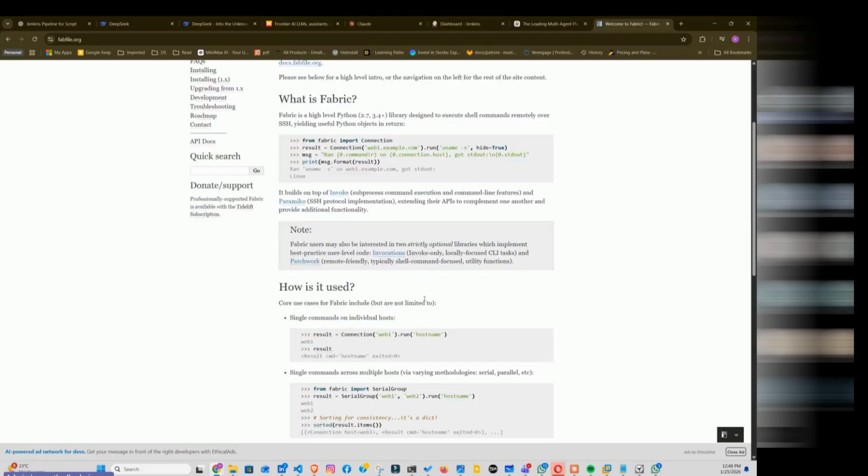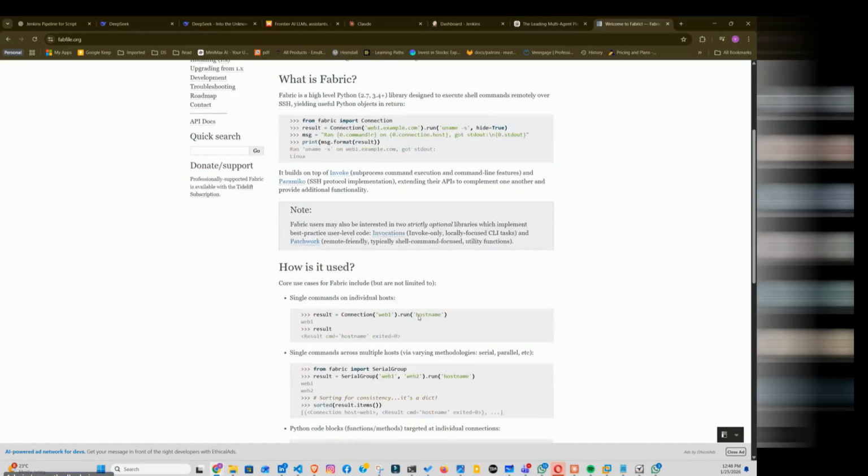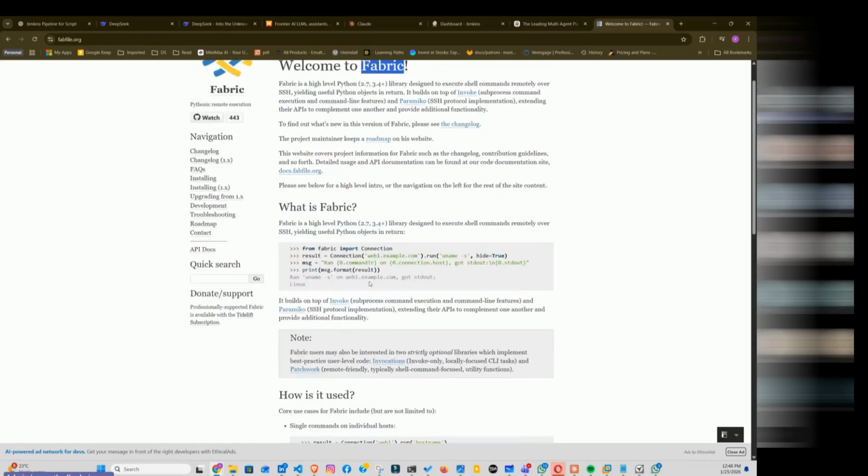Let's suppose you want to SSH into a server, run a command and come out. Fabric does all of this in just four lines of code. But in plain Python, you have to write a big code. So you can utilize all these things. Internally it is still the Python script, but under the same script you have an extra, powerful hand, because you have installed one more module inside it.